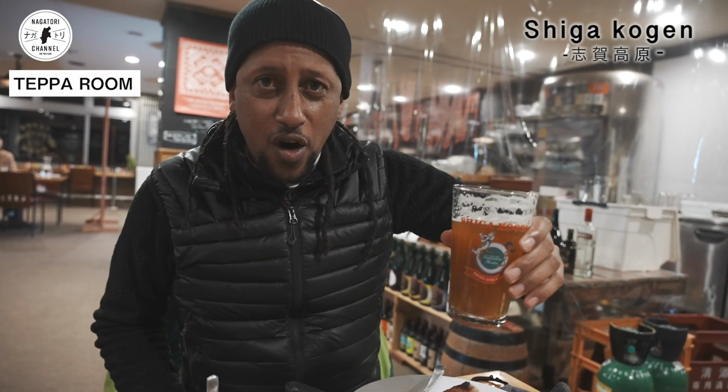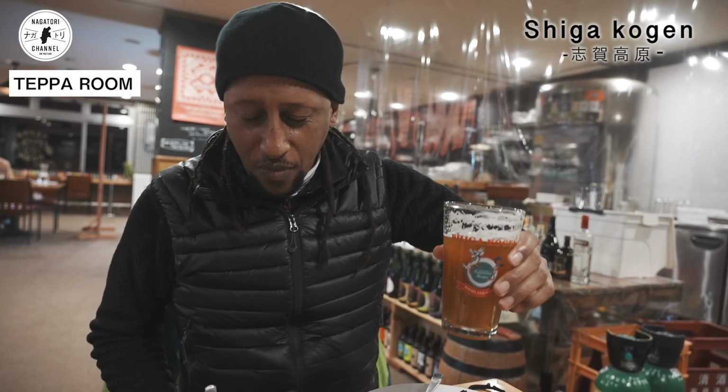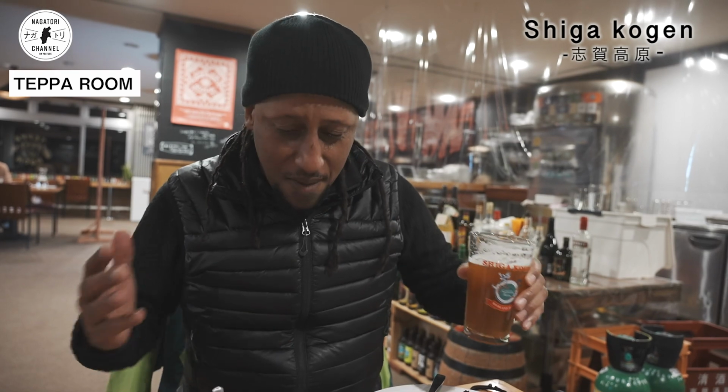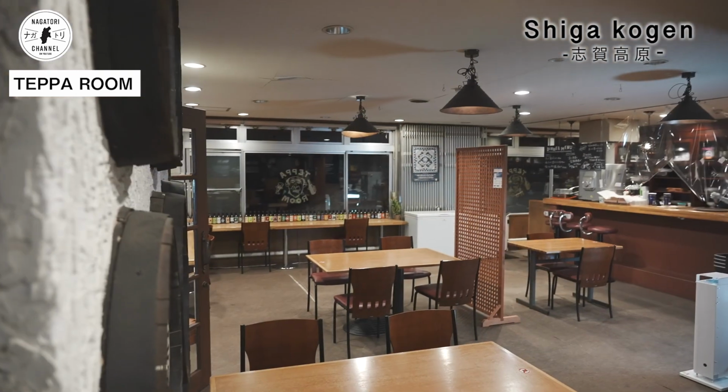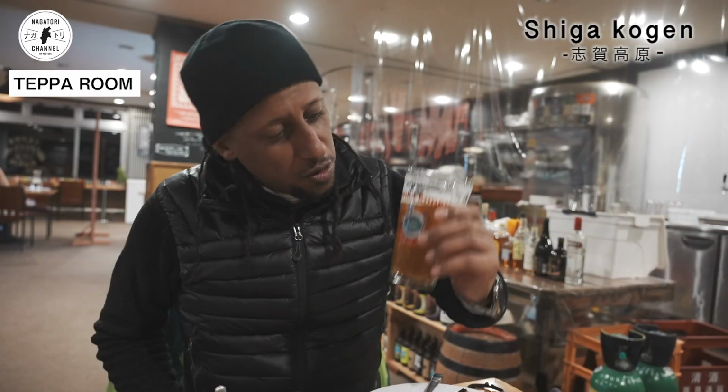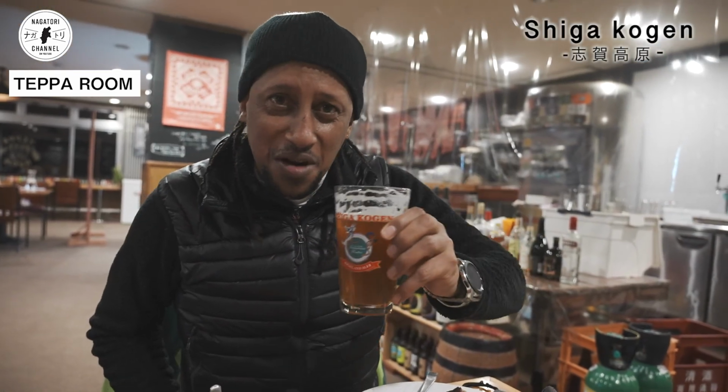As you can see, quite a variety of dishes to choose from. So it's not just a bar, but it's also a restaurant with a great menu. It's one of the many great places here in Shiga Kogen, and it's one of my favorites, especially because of the Shiga Kogen beer.